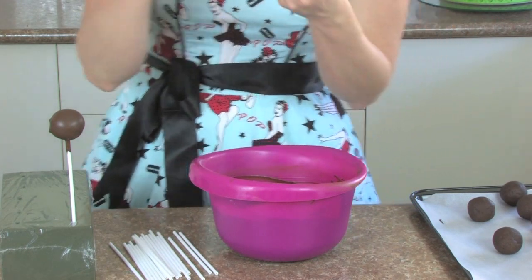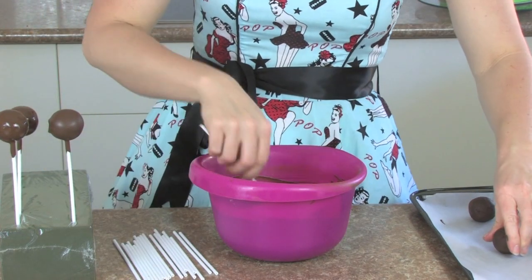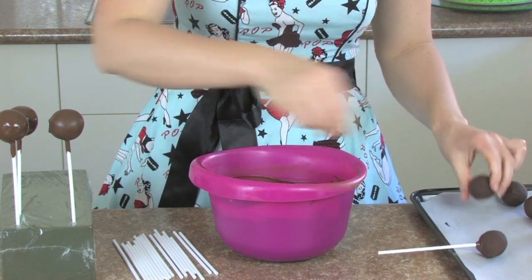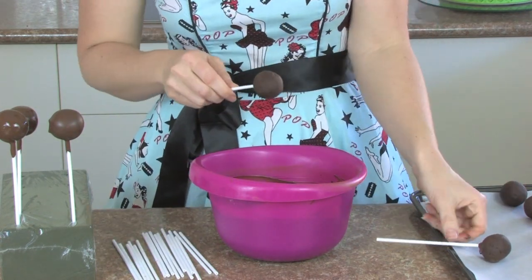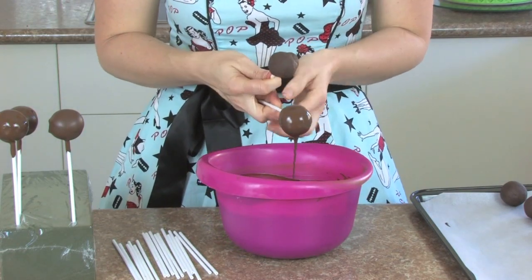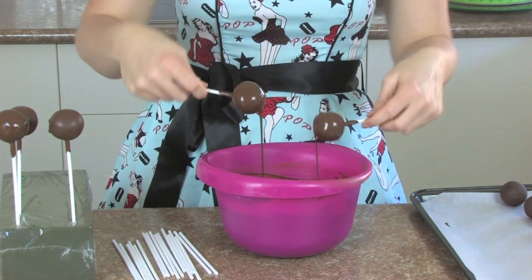Alright, so they're dry, pop them in. Now flavours. I wanted to tell you about flavours for the cake pops. I say it so often, but you really can go to town on flavours. So this is the chocolate, or Chocolicious, what I call cake pops. That's my name for a flavour.